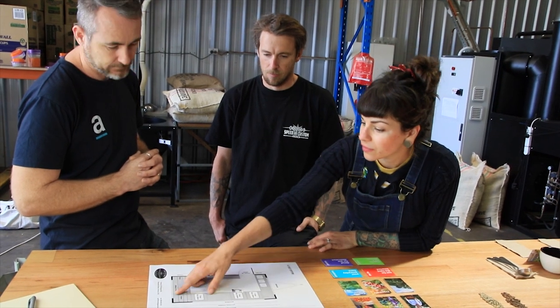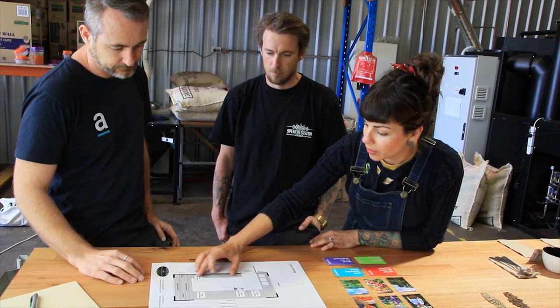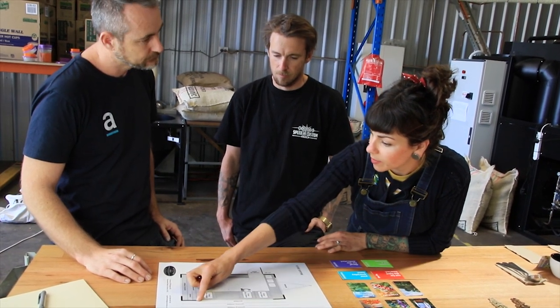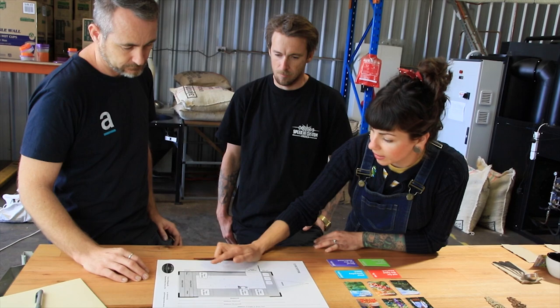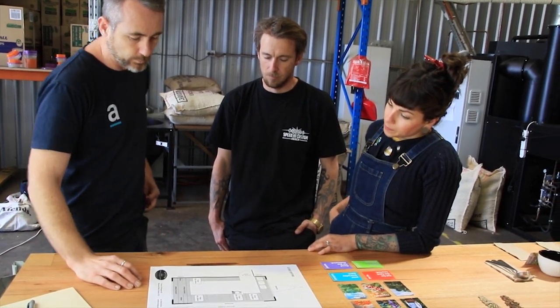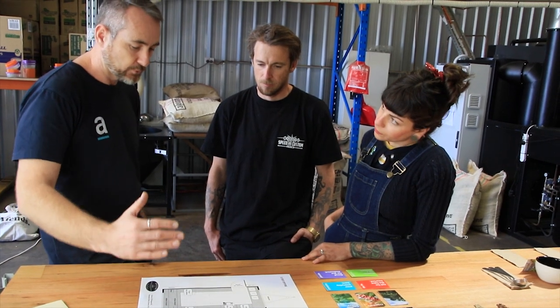And that's kind of, like, all this is food prep area. These are all stainless steel benches, whereas this is a timber bench, so this is really where we want to keep all the food. Okay. So when you look at your menu, you'll have to write out your whole menu.